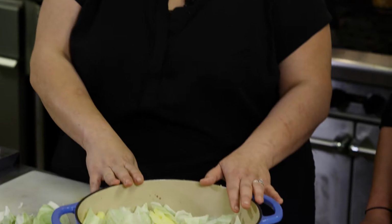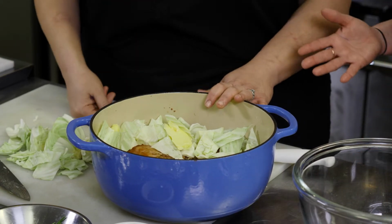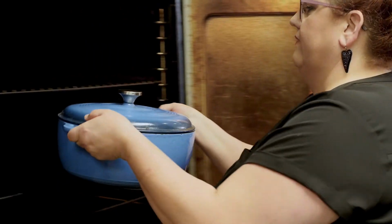The one thing I have found with this recipe is you can add your cabbage to this. You can add carrots if you like, but don't put your potatoes down into the apple cider. They just fall right apart. The apple cider blending into the potato just doesn't work. All right, so we're going to lid this again, and we're going to put this in the oven for about an hour until the cabbage is nice and soft.